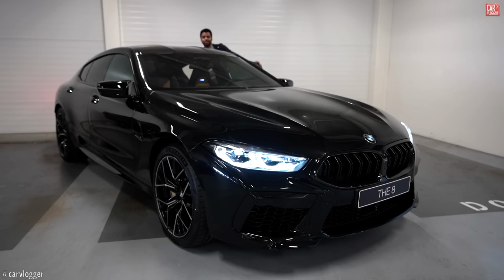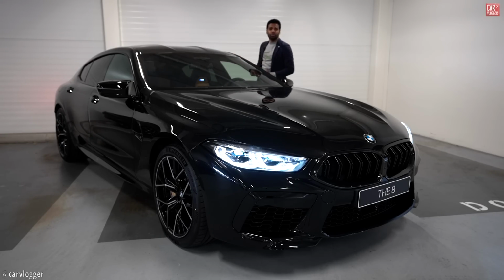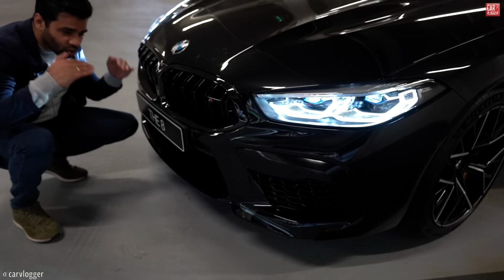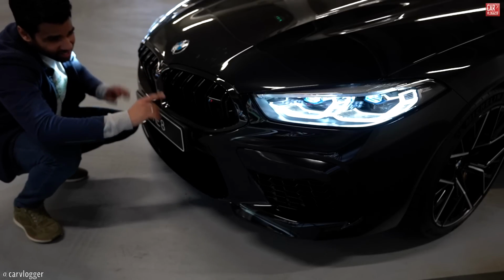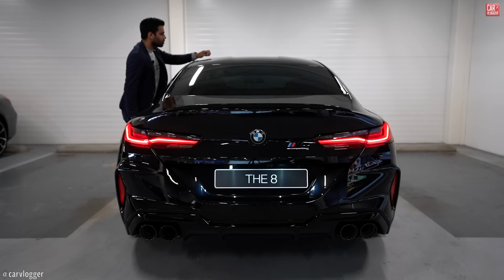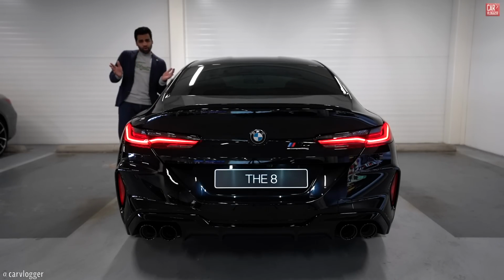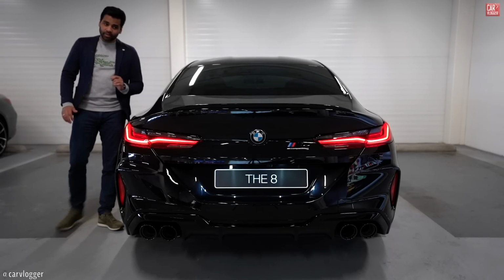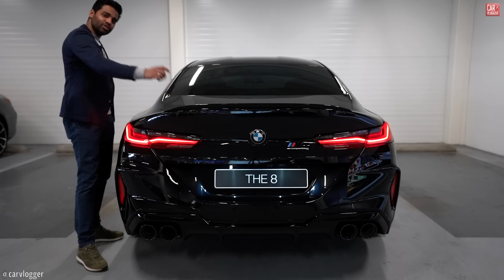What up guys, welcome back to a fresh new inside series of the M8 competition Gran Coupe. On the nose, still that aggressive sharp nose, typical M8 identity with the kidneys and of course the beautiful LED laser lights. Carbon fiber. From the front you can recognize the M8 Gran Coupe, very difficult from the coupe, but from the rear you can see this enlarged rear spoiler integrated in the trunk.